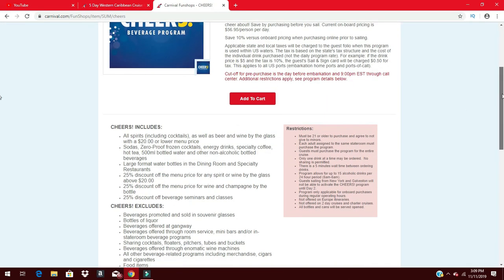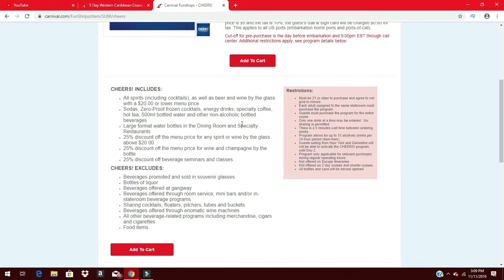Okay, so let's see what this package includes. The Cheers package includes all spirits, including cocktails, as well as beer and wine by the glass with a $20 or lower menu price. Sodas, zero proof frozen cocktails, energy drinks, specialty coffee, hot tea, 500 milliliter bottled water, and other non-alcoholic bottled water beverages. Large format water bottles in the dining room and specialty restaurants. 25% discount off the menu price for any spirit or wine by the glass above $20. 25% discount off the menu price for wine and champagne by the bottle. 25% discount off beverage seminars and classes.